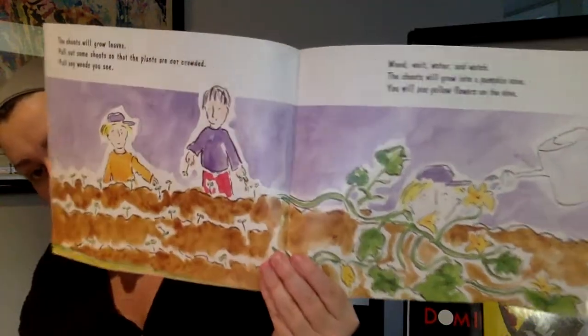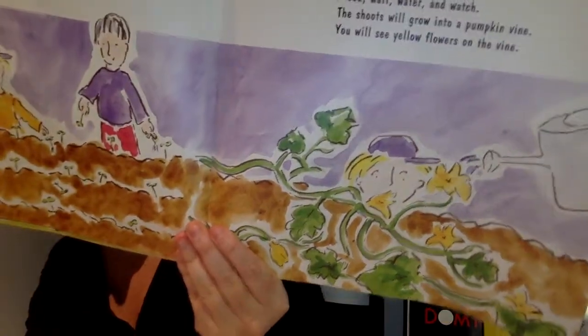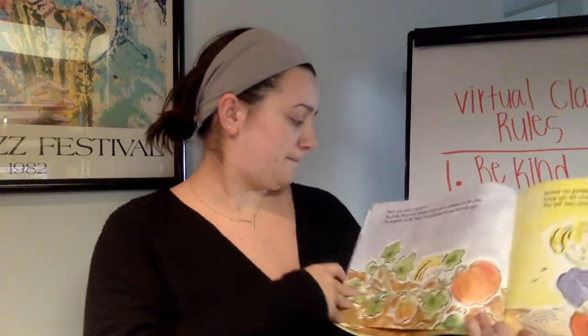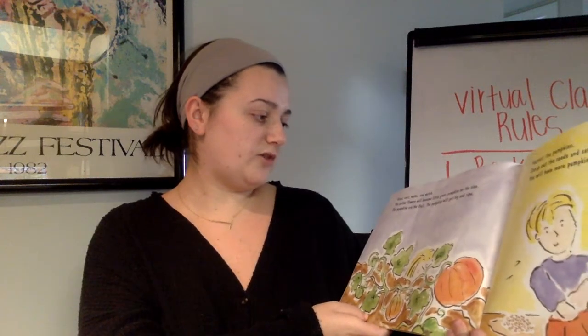So these are the steps to grow a pumpkin. Weed, wait, water, and watch. The yellow flowers will become little green pumpkins on the vine. The pumpkins are the fruit. The pumpkins will get big and ripe. Harvest the pumpkins, scoop out the seeds, and save them to plant your next pumpkin patch. You will have more pumpkins year after year after year.